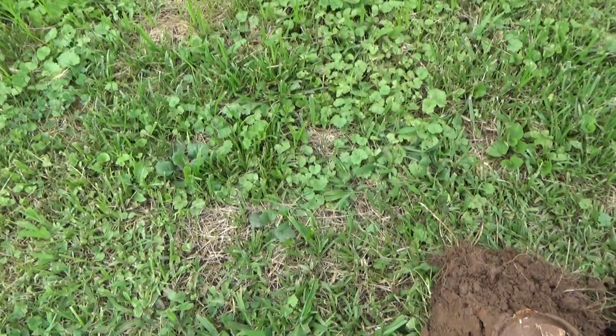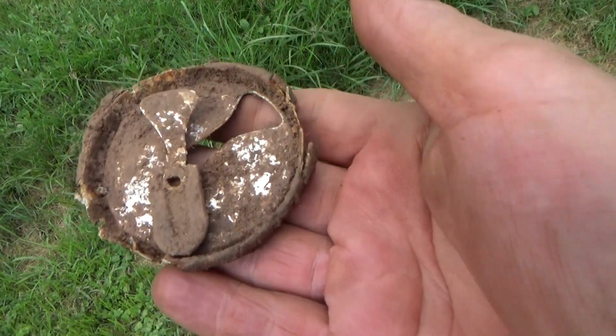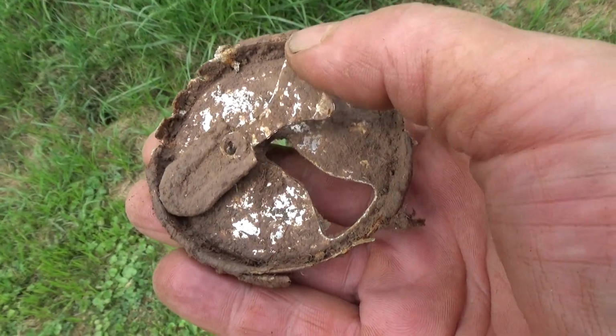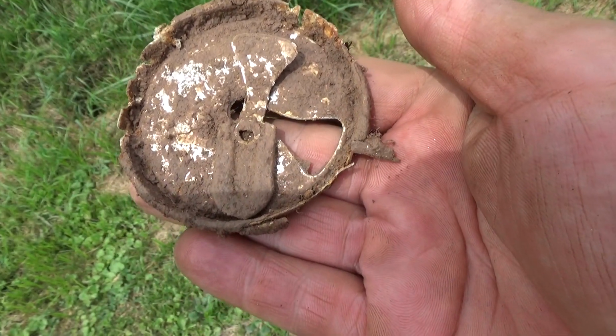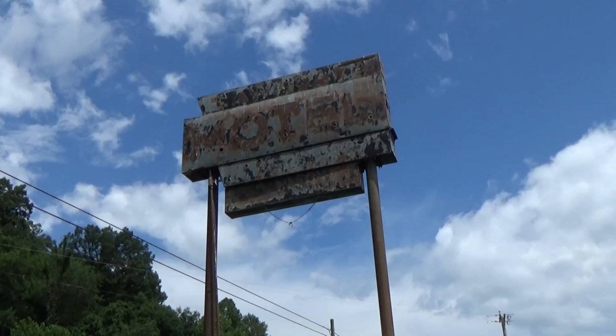Alrighty, Covers. Now I know it's just a pull tab and a pop tab, but that's one of the old ones, man. Look at that. Yeah. Definitely one of the old ones. Off to the next. That's the old motel sign.